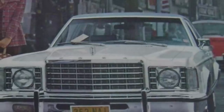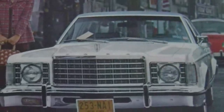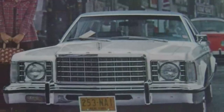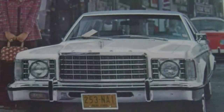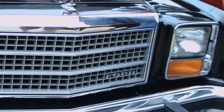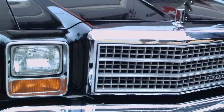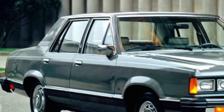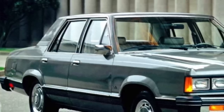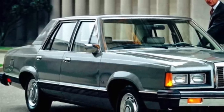Its boxy styling was accompanied by a formal vertical front grille surrounded by single round headlights, one on each side, from 1975 to 1977. For 1978, the front end was restyled with a new square headlight design and a new rear end design. The 1981 to 1982 Granada is the second generation and was built on Ford's Fox platform.